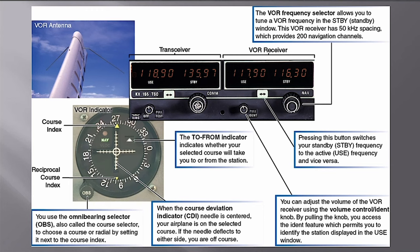We're there. Oh, we got it. We got the red light. So almost done with this stuff. Let's pick it back up tomorrow. Couple more slides on VORs and we're done.